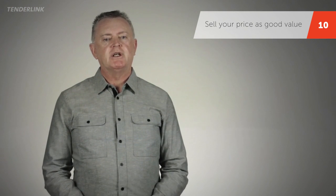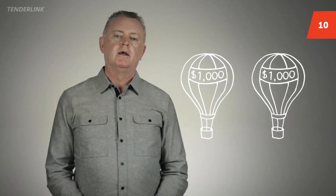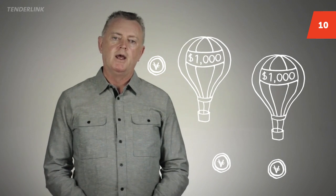Every tender response presents unique considerations for how you price. But the important thing you need to remember is to sell your price as good value for money. So make sure you highlight the hidden value of your price by packaging as many benefits around it as possible. The goal here is to increase the perceived value of your offer.